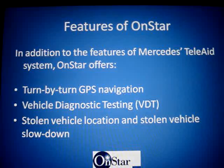It has some additional features that the Mercedes TeleAid doesn't offer. It offers turn-by-turn GPS navigation, and it's not even required to have a DVD screen in front of you. They can give you the directions by voice activation, and can give you a vehicle diagnostics test, let you know when you need a little air in your front tires, maybe need an oil change, or the windshield washer fluid is low. It can tell you all that information.